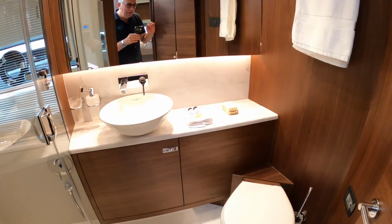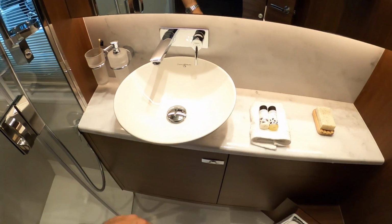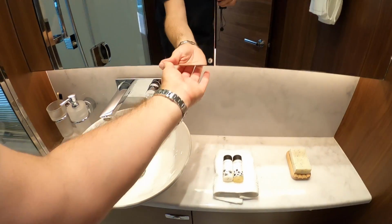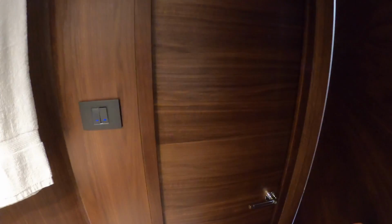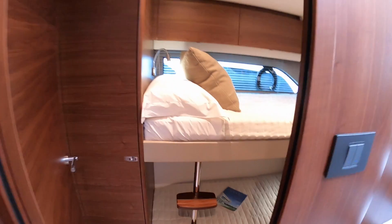And this is a really good size toilet compartment, heads, with a separate shower stall. You've got your sink in here, the loo, and again bits of storage dotted about the place, here and up in behind here and so on. But this is also shared, so that's the direct access from the VIP cabin, but cabin 3 also uses this one. Obviously the trick is to lock both doors when you're in there.